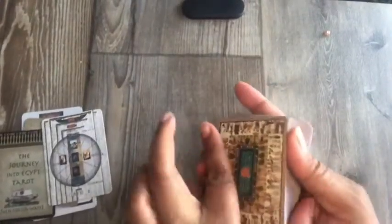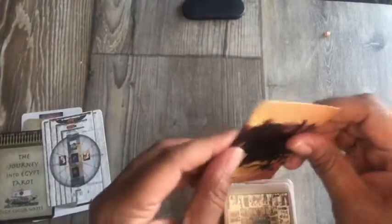So, let me flip through some of these cards. They should be in order. Well, no, they're not in order. Maybe if I flip from the other side. So this is the back. No, they're not in order. So, okay, here we go. We're going to flip them. So, let's see. The sun is going down. I hope I have enough light.